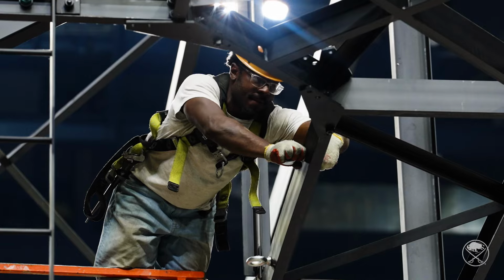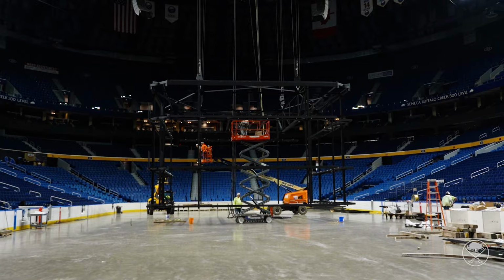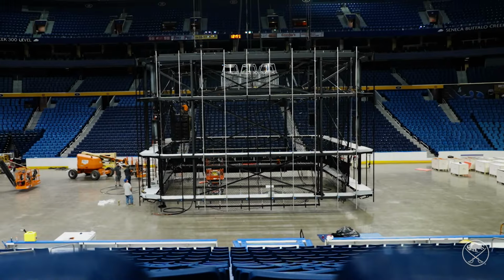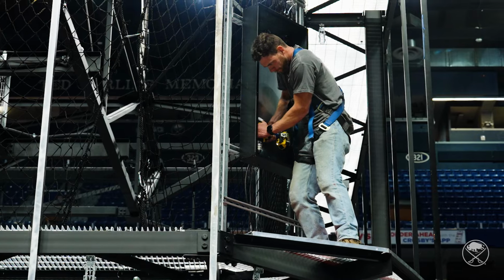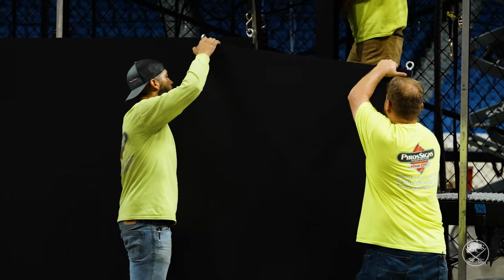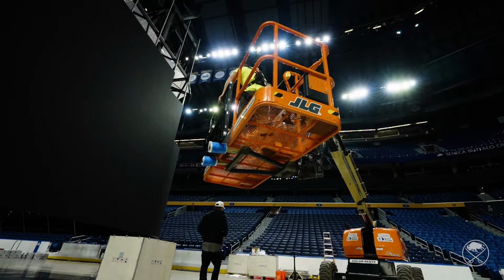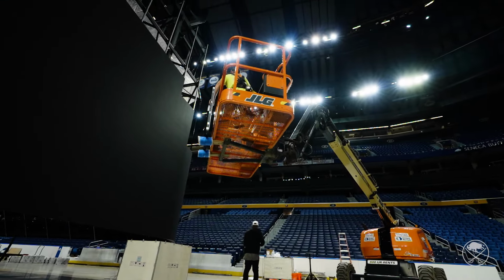The new video board is twice the size of the old one, so you're going to see that as soon as you walk into the building. The resolution is significantly better as well, so what you see on the screen is going to be more powerful, and that's going to translate to the fan experience. It's going to change the view from every single seat in this building. It's going to change how we present during games, and I think it's going to make things more exciting for the players on the ice.